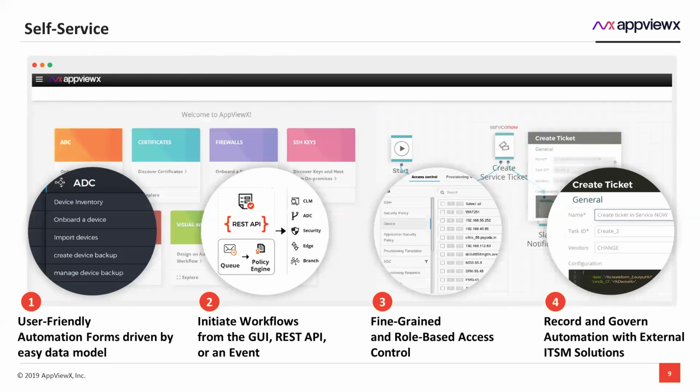And the AppViewX platform allows this self-service construct or this self-service architecture through a very easy and user-friendly structure or interface to identify what the role is or the user is, and then associating the individual functions they can perform and the items that they can perform those functions on. So it's a fine-grained role-based access control architecture. And I'll be demonstrating this in just a short moment.